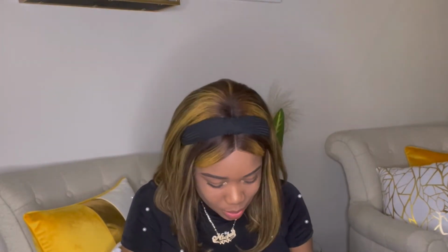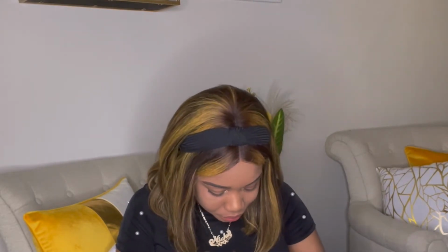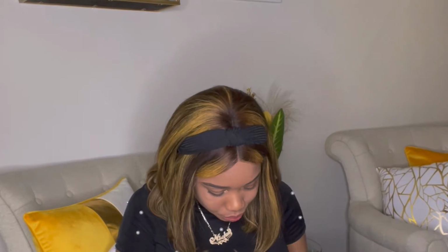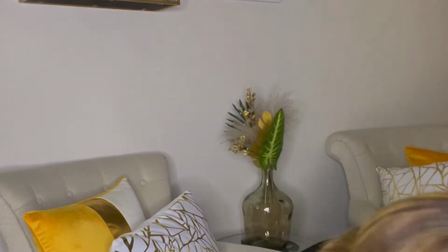So I'm gonna leave the ring on my finger. I'm keeping the ring, guys. Being that I know I'm keeping the ring, I usually tend to buy one product from the box. So I'm going to put everything back inside the box and close the box back.